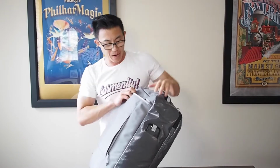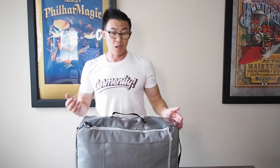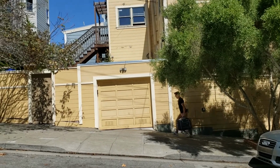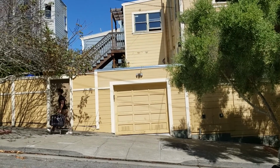But then you're asking yourself, okay, what do I have here then? If I'm not going to use it as a backpack, what do I have here? I have this floppy suitcase thing with no wheels that I could carry as a shoulder bag that's heavy, that I could carry as a backpack that's heavy. Yeah, I think you can see which way I'm going with this, right?